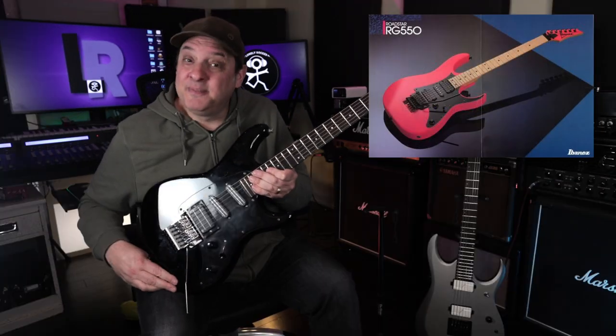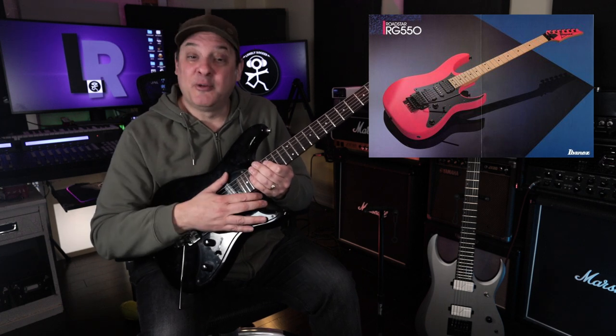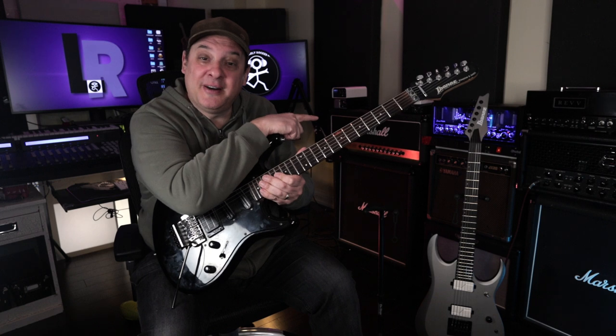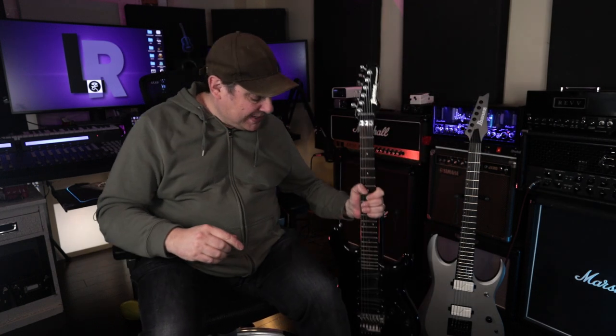But in 1987, Ibanez introduced the RG series of guitars, which, as you can say, the rest is history. And this RGD over here is definitely a direct descendant of this guitar. So why don't we jump into the specs of this one and see what it has to offer.